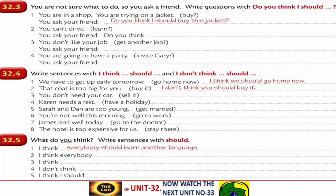Number 7. James isn't well today. I think you should go to the doctor. Number 8. The hotel is too expensive for us. I don't think you should stay there.